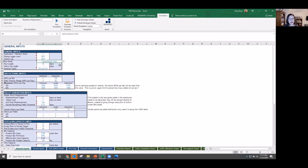So if I came in and did cartonization only, the model would run through the cartonization logic, because remember, cartonization happens at the beginning of the day. So we would just run the cartonization algorithms to look at how full our totes were and how department pure our totes were. And that was a super fast mode of analysis. We didn't have to run the full discrete event simulation model. And that allowed Walmart to take a lot of different demands, look at the cartonization algorithm, and determine if it was meeting their needs.